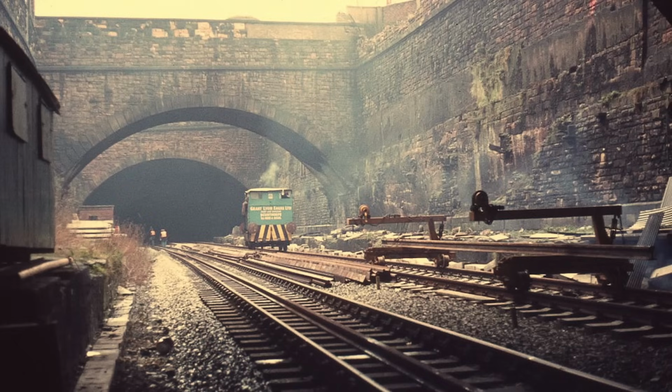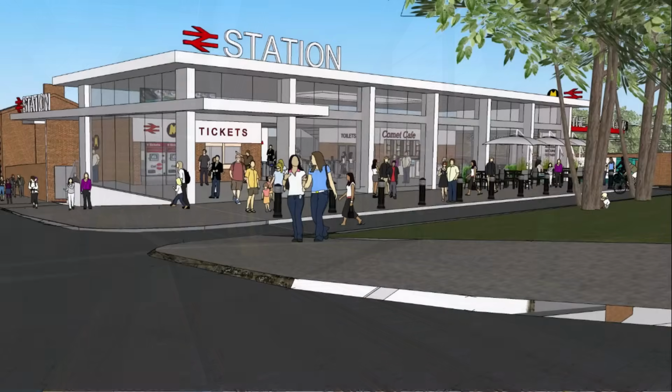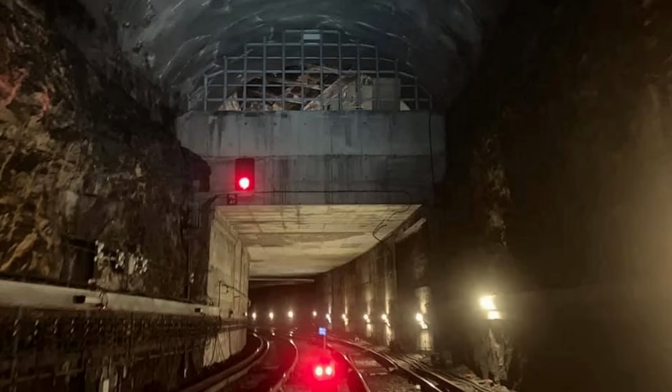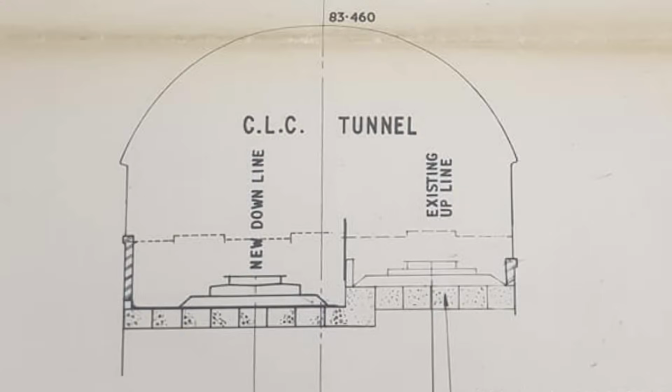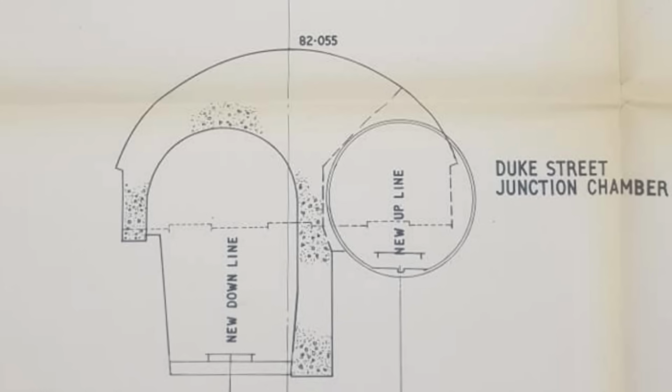Further on, we reach St James Station, seen here before the Merseyrail extension in 1978. This is to be reopened as Liverpool Baltic. The work scheduled to start shortly at the time of this video. Heading back to Central, looking towards the platforms higher up, we see the portal to the former mainline platforms. The Merseyrail tunnel lowered from just beyond St James to the level of the Mersey Railway.